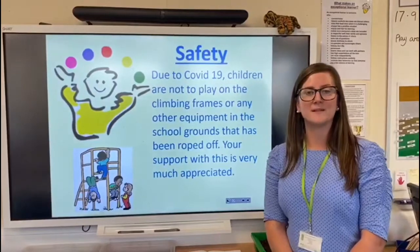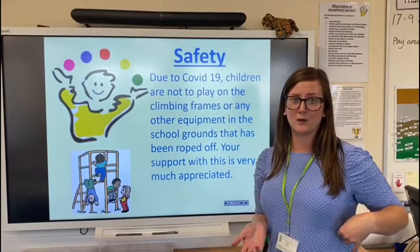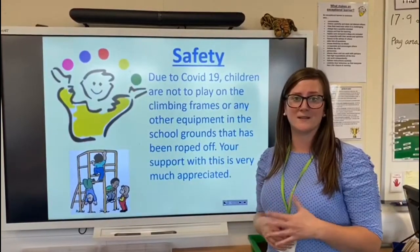Just a final note about safety. Sadly, we're unable to allow the children to go on any of the outside equipment due to COVID at the moment. Hopefully that will change, and when it does, we will let you know.